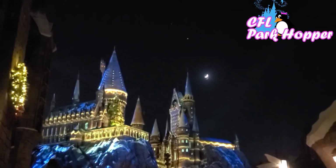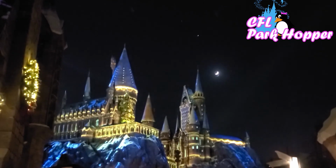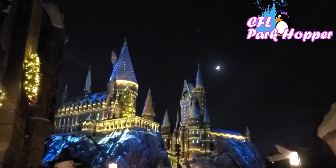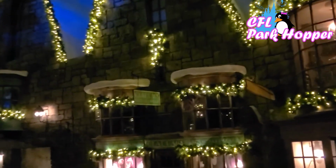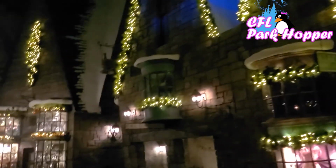And here it is, Hogwarts for Christmas. It's absolutely beautiful. So if you've been to Universal before for Christmas, that used to be a projection show on the castle, but they aren't doing the actual projection show this year just because of social distancing and keeping the crowd moving. So they just have the one projection consistently after dark. But definitely check it out because it's beautiful.